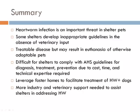And so we should work on doing the best we can and cutting the corners that are appropriate to cut, and really working out systems for leveraging foster homes or rescue partnerships to provide the care of animals during the extended recovery time from heartworm treatment. And then I would make a call for industry and veterinary support to subsidize the testing, prevention, and treatment of dogs in shelters. Right now, these pharmaceuticals and these testing supplies are just too expensive to be used frequently, especially in shelters that have large numbers of animals. We need some subsidies to make treatment more accessible.